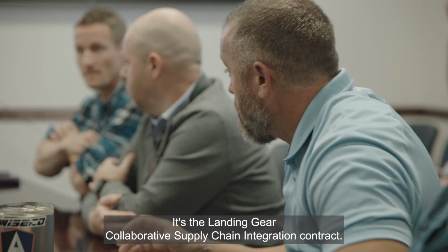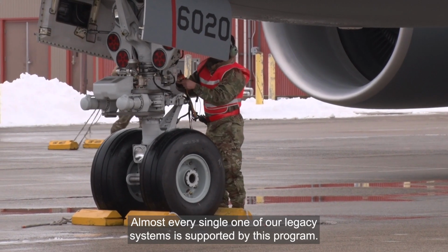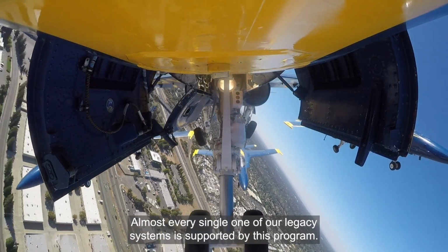It's the Landing Gear Collaborative Supply Chain Integration Contract. We call it LGCSCI, or just CSCI for short. Almost every single one of our legacy systems is supported by this program.